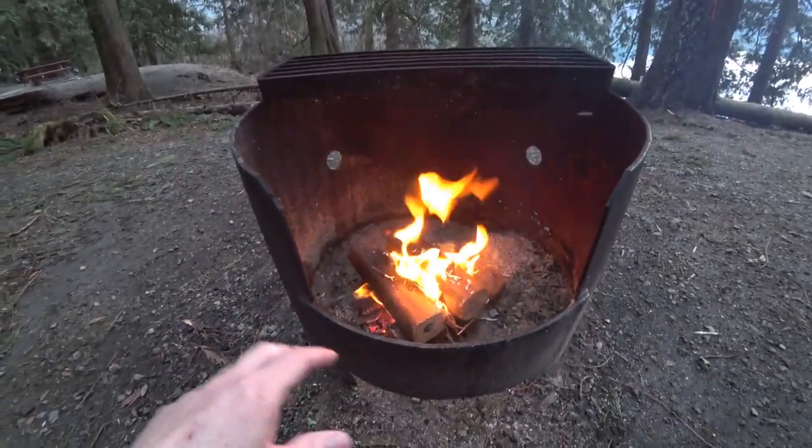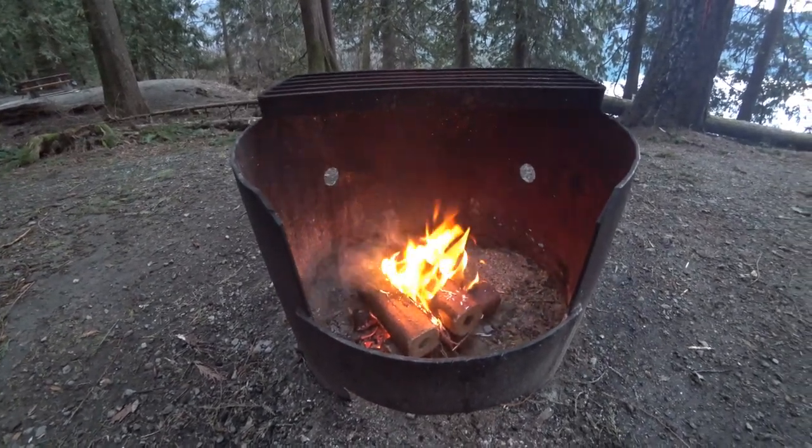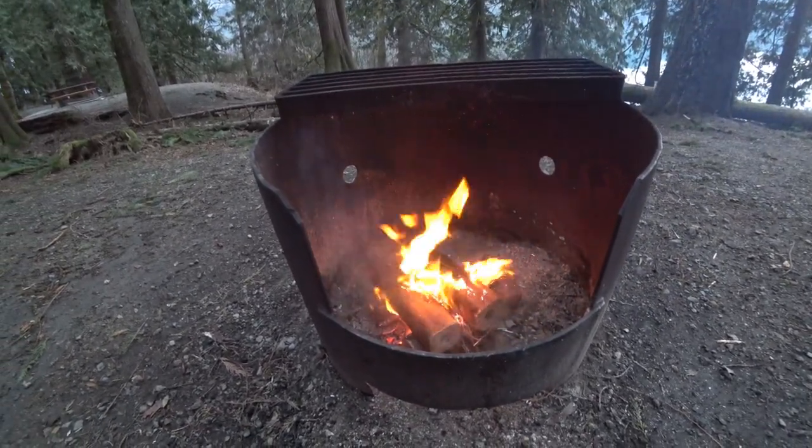I moved the logs so it'd be better positioned just for some of the wind that's here right now. It's not very strong, but still, it might help. And you can see I threw just a few little twigs that were on the ground in there as well. It's about a half hour.